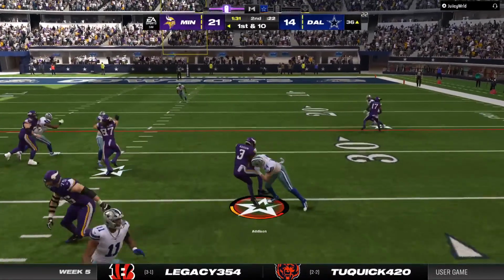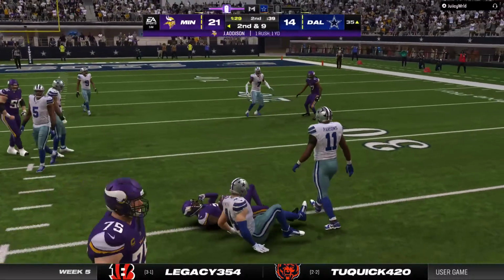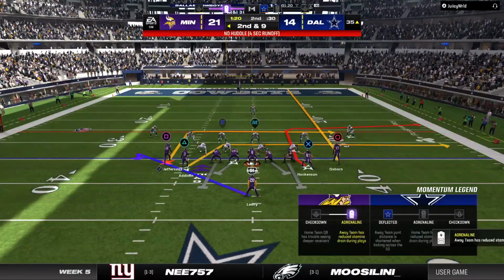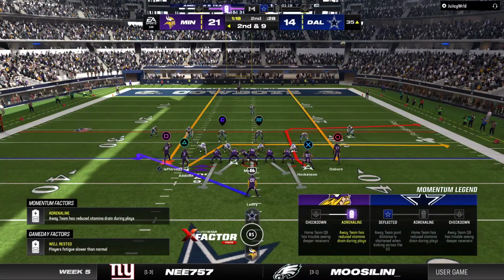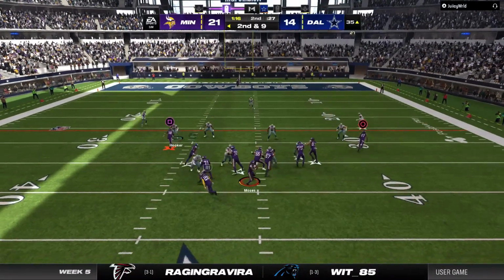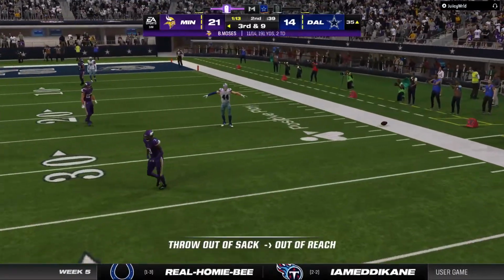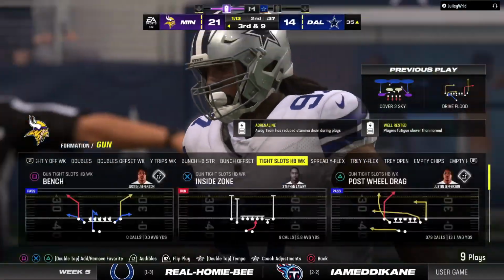Here's a jet sweep. This is Addison fighting his way down to about the 35-yard line. And they're going to hurry back to the line now. 1-yard gain brings up 2nd and 9. Now they'll switch it up here and look to throw. And he takes a shot on the release as this will be incomplete.